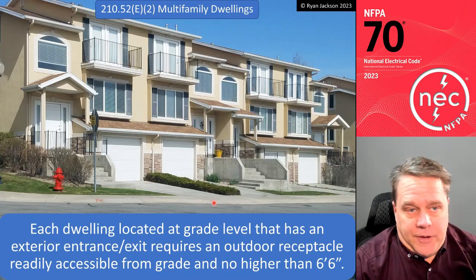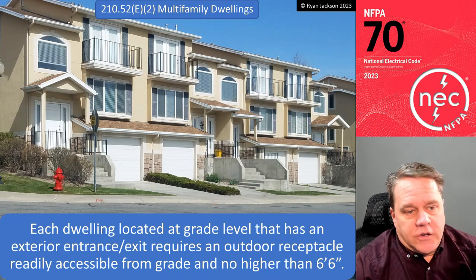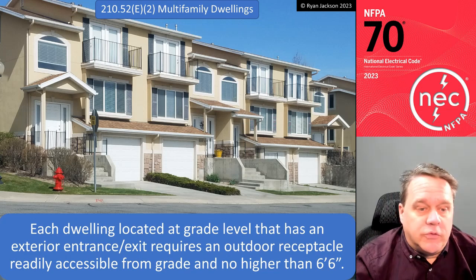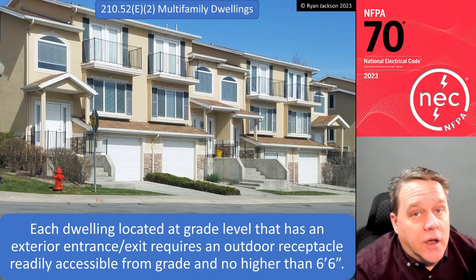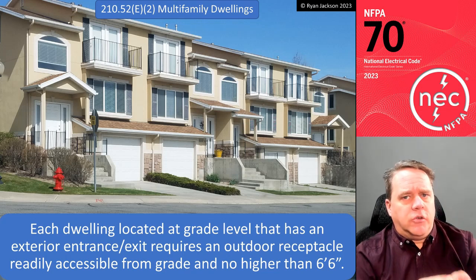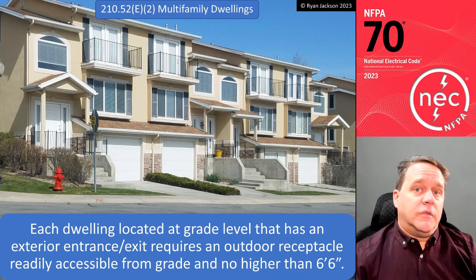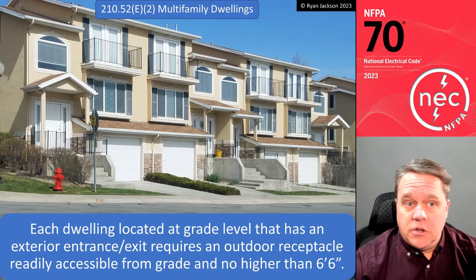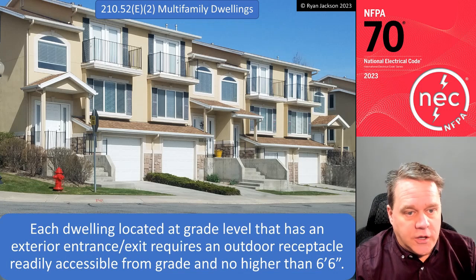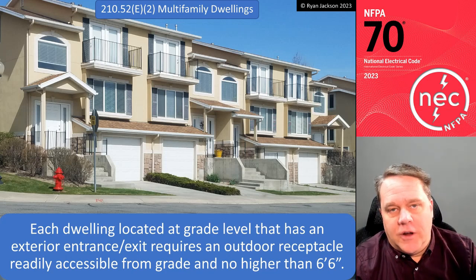For multifamily, each dwelling located at grade level that has an exterior entrance/exit requires an outdoor receptacle that's readily accessible from grade and no higher than 6'6". Remember that not all multifamily dwellings are built sideways. Some are built vertically. So if you've got a high-rise residential, you're not going to have outdoor receptacles at each dwelling unit. It's each dwelling located at grade level that has an exterior entrance/exit.